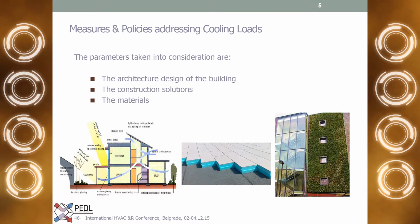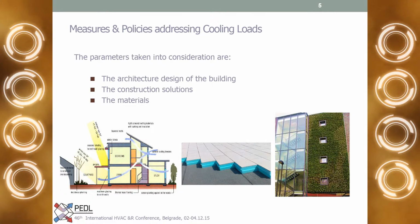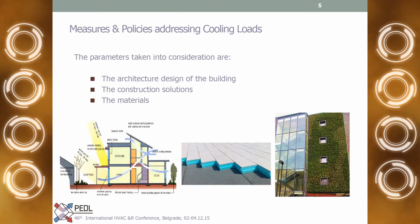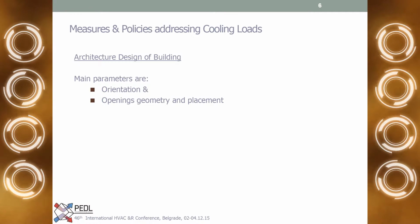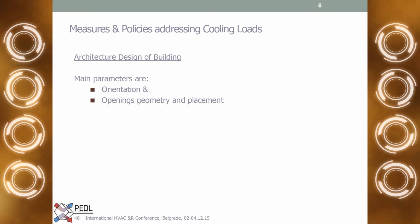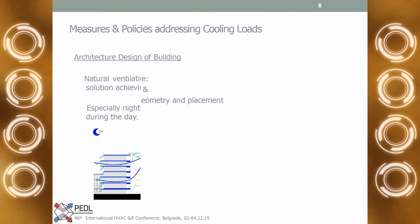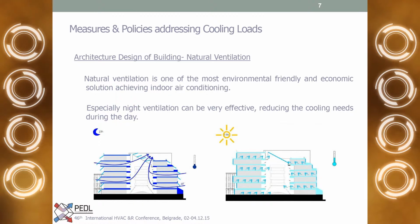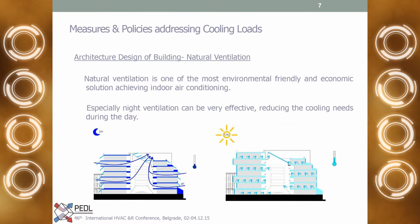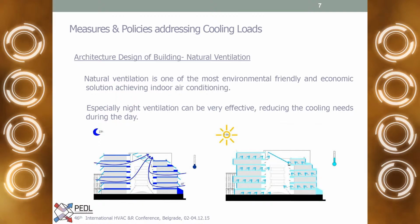The parameters taken into consideration for cooling loads are mainly the architecture design, construction solutions, and selection of materials. Concerning architecture design, orientation and openings geometry and placement are the key parameters for design of buildings. Natural ventilation is one of the most environmentally friendly and cost-effective solutions for achieving indoor air conditioning, and especially night ventilation can be very effective, reducing the cooling needs during the day.